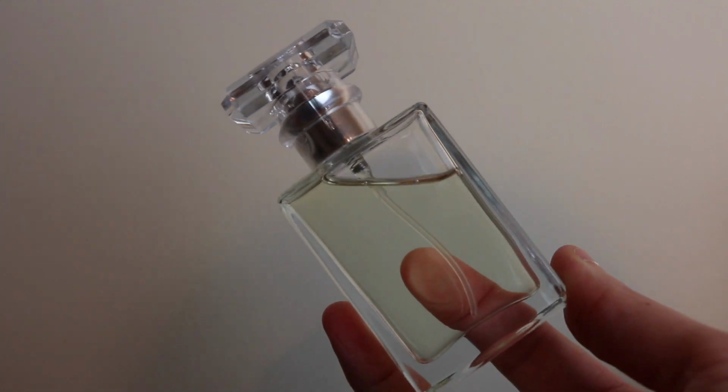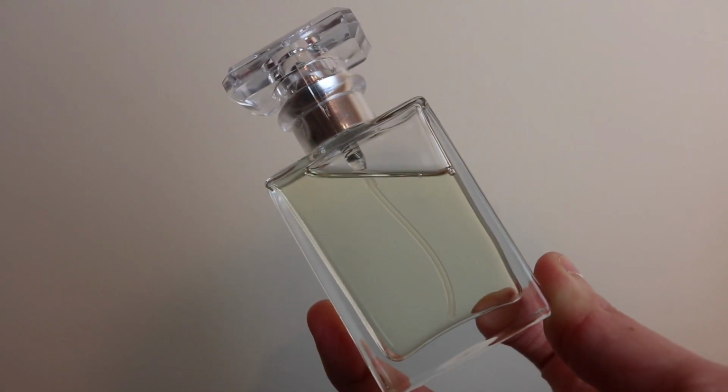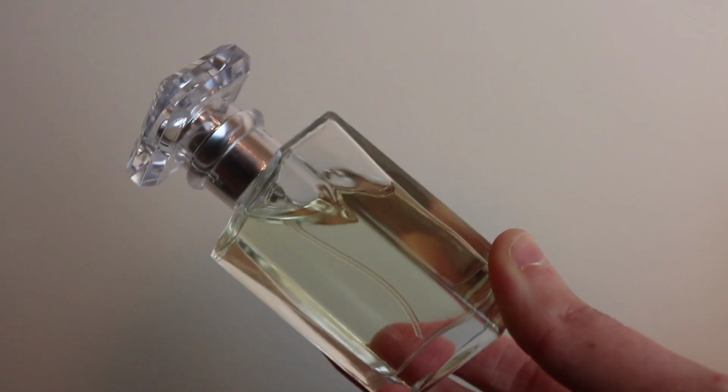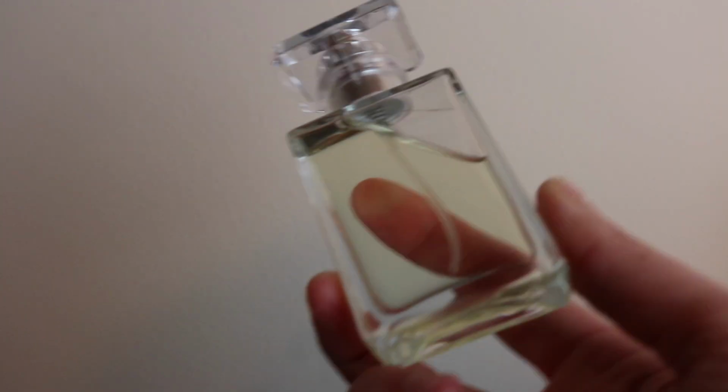I'm going to quickly go through these because I've got a whole bunch of them. This, I have no idea what it is. He just included this in my last big, huge order. It's kind of smoky smelling, a little bit woody, smoky smelling. It's going to be great for layering. So, yeah, I have no idea what this is.